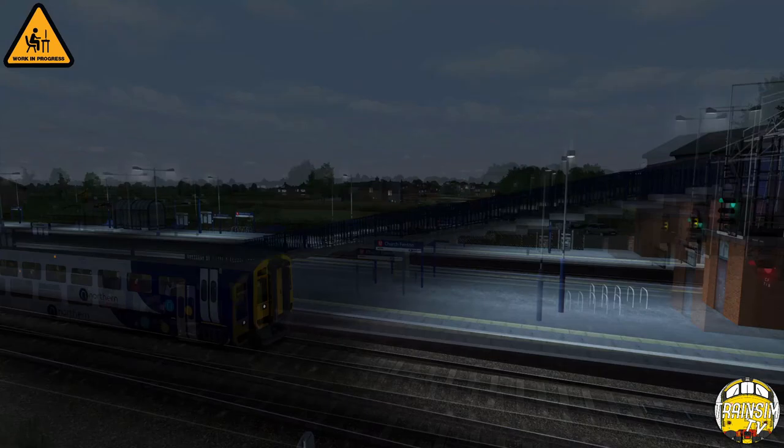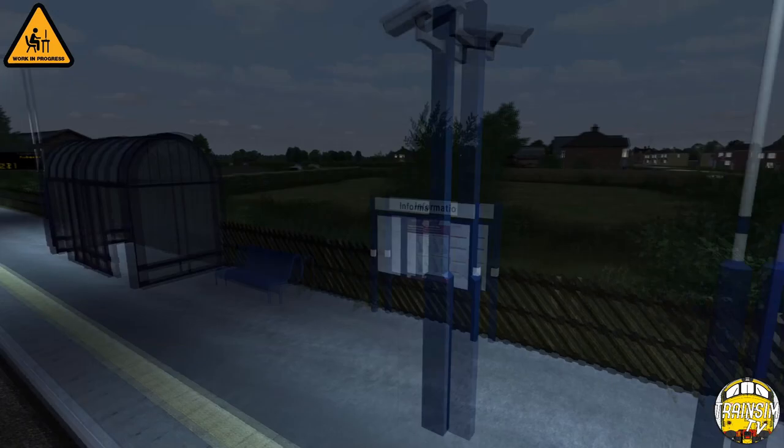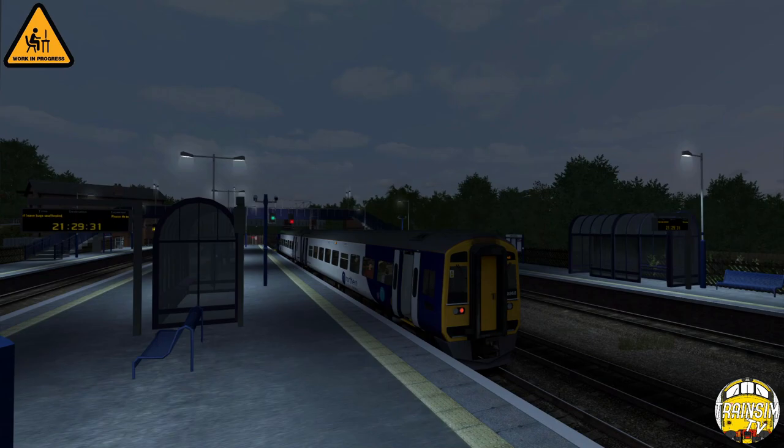Another thing that's hoping to be changed is the station signs. It's going to be looking at making some new ones. These ones are a little bit old and clunky really now. A bit blocky as well, so hoping to get them sorted. We've got a few other little bits and pieces, just extra detail, really. Some stuff to do with the motorway, so motorway signs and stuff like that. Something else that's planned to be added.